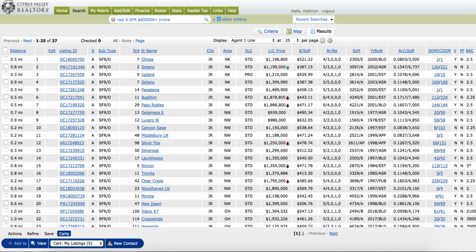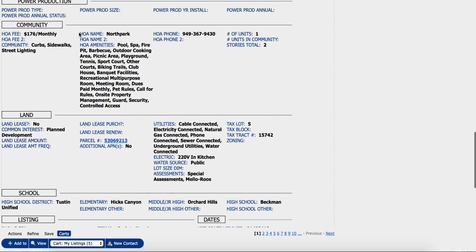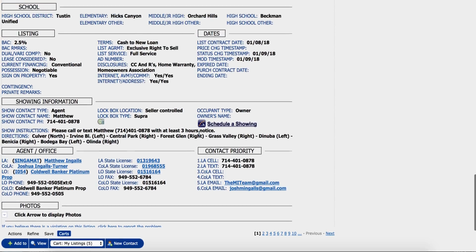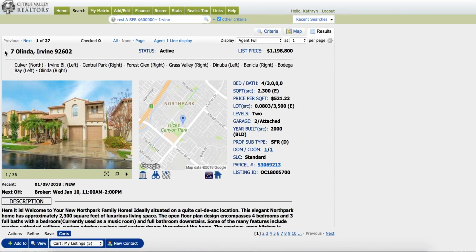So let's go over here. We're going to select the MLS number. Then we're going to scroll down till we find showing information. Alrighty. And this first one says it's a seller-controlled lockbox. Then in the remarks here it says, please call or text with at least a 3-hour notice. Remember, you're preparing this the night before, so it's totally fine to add this one. You need a 3-hour notice. You're going to text them the night before and let them know you're coming the next day. So let's select this one, go on to the next property.